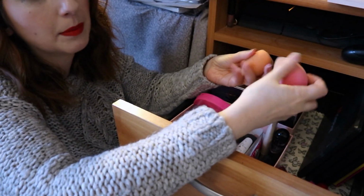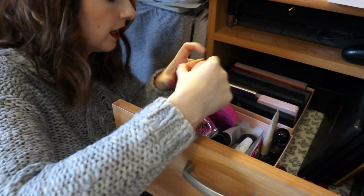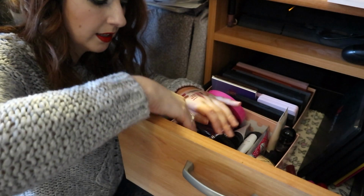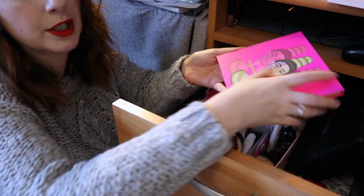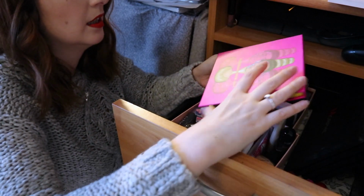I've got my 2 beauty blenders. Both of them are in desperate need of a wash, so they need to go and have a wash at some point soon, but they usually live in this corner down here at the front. I have my Juvia's Place palette. Oh my god, I love this thing.